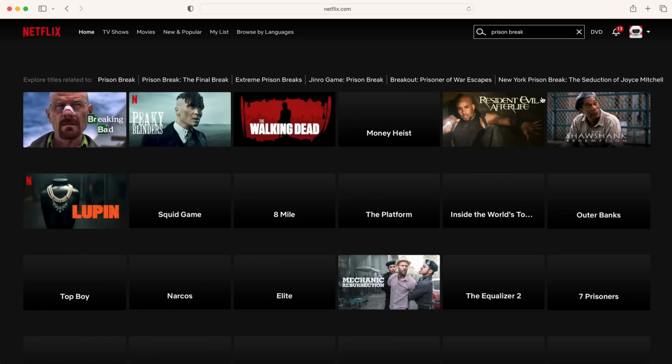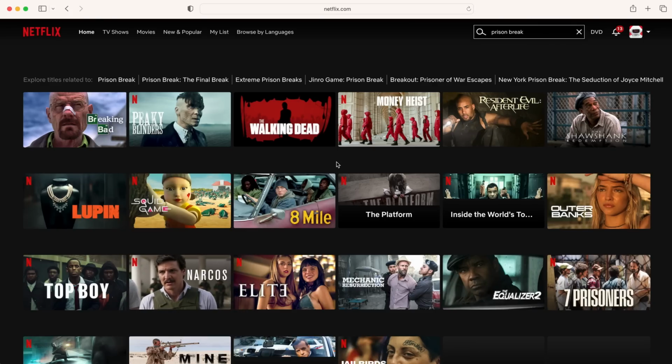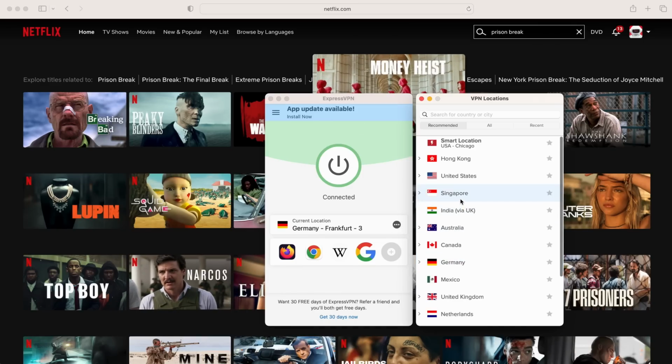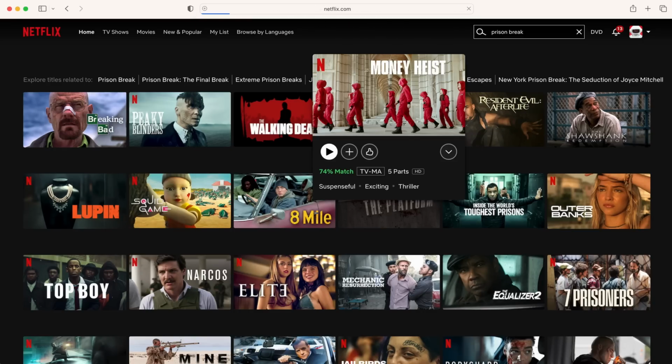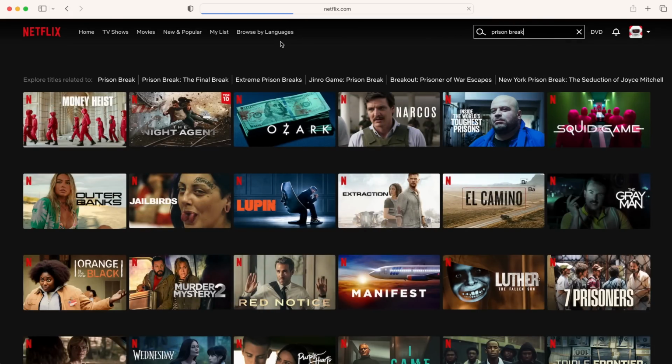So let's search for something else. Let's search for movies related to Prison Break. So we'll just type in Prison Break. Now, again, we're in Germany. So as you can see, the recommended ones they're doing right now are Money Heist and Breaking Bad, Peaky Blinders. But let's switch it to the United States. Let's see what they recommend based on Prison Break type of content, whether it's TV shows and movies. So again, I'm in New York, and all I have to do is refresh Netflix once I've changed countries. And you saw how easy that was. ExpressVPN is the easiest by far.